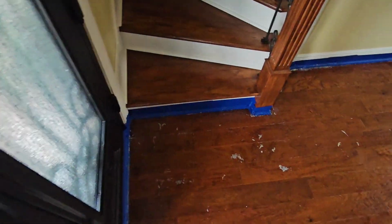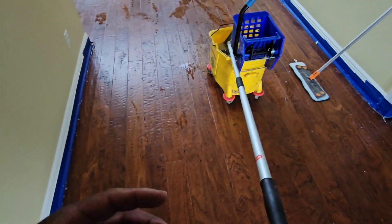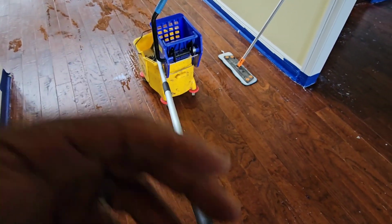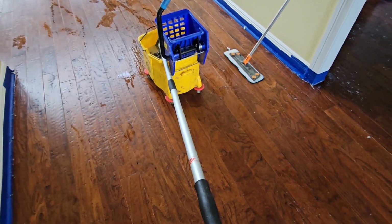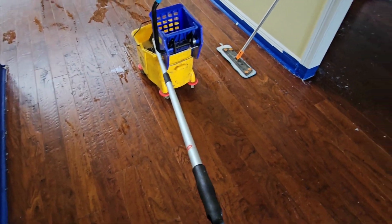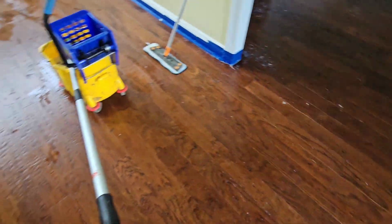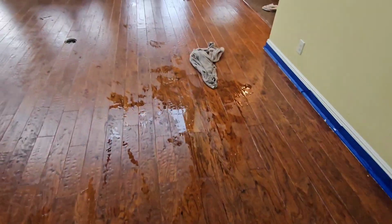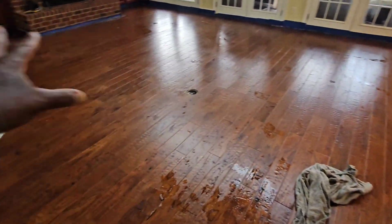Guys, there was so many layers. And like I was telling my client, it's not one of those bad, nasty wax removal jobs, but it was just so many layers and layers of wax on this floor. So I will say, just to show you some progress, we are about 85–90% done with this floor.